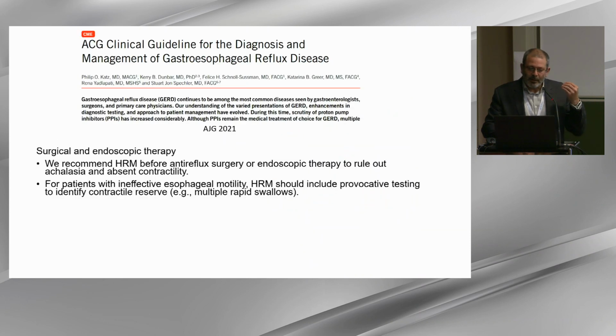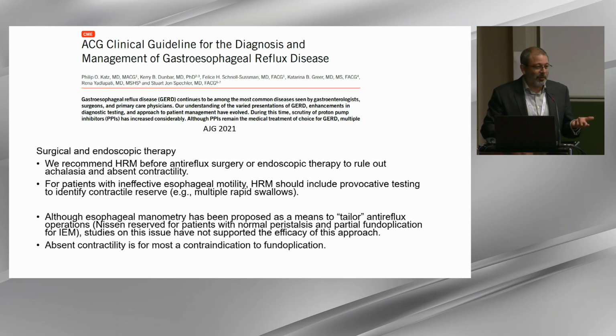And the ACG guidelines do suggest that anyone who is being investigated with a view to being considered for anti-reflux surgery should have manometry, primarily in order to exclude major motor disorders such as absent peristalsis, and those who have IEM should have some form of testing to assess whether or not they have contractile reserve. But the question is why? Because we also know that there's no evidence that tailoring your surgery depending on these results makes any difference, apart from with absent contractility, where it's more or less contraindicated.